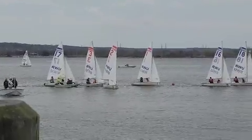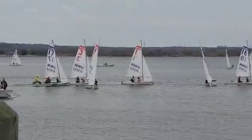BU makes a pretty big gain there, just based on being left.